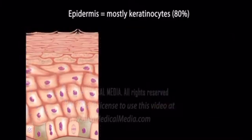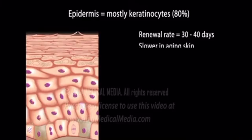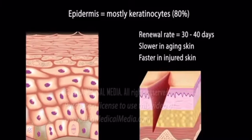They are shed periodically from the surface as new cells are moving up. The entire epidermis is replaced every 30 to 40 days. The renewal process becomes slower with age, but faster in injured skin, when cell proliferation is accelerated for wound healing.